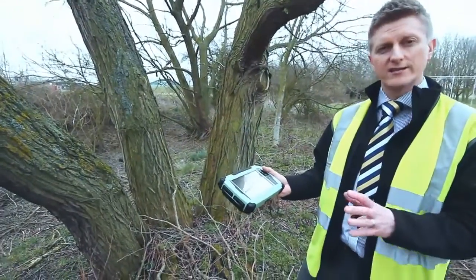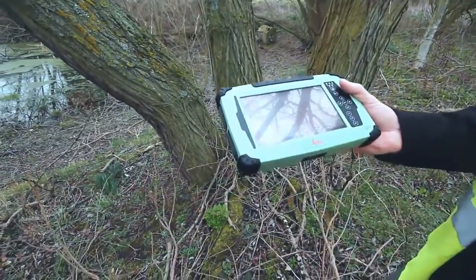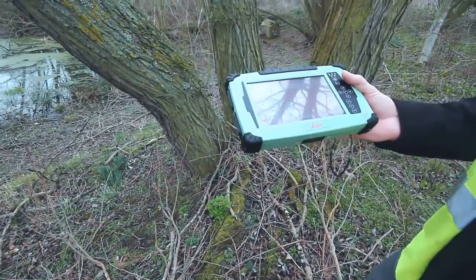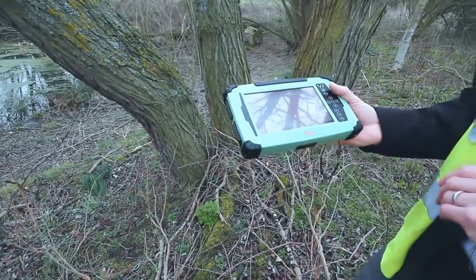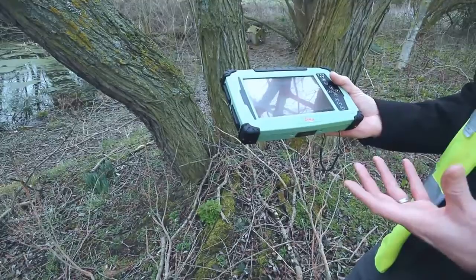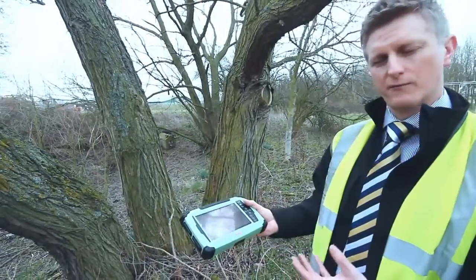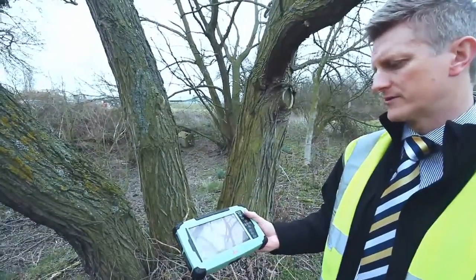So here we would have data that's already been prepared and sent to the device. In this case it's using the Leica CS25 ruggedized tablet computer, running Zeno Field software for the manipulation of the data. Inside the CS25 we've got a GPS chip that will allow 2 to 5 metre accuracy of position to be recorded, so we can record the location of the tree or the soil samples that we're measuring at that particular time.